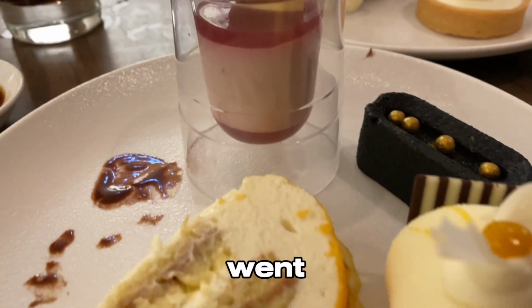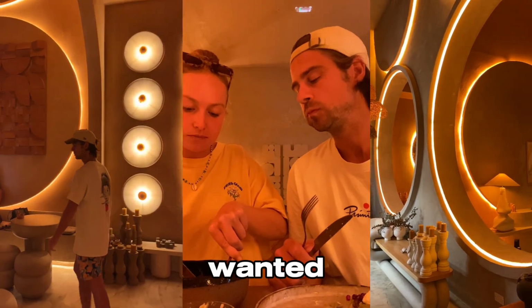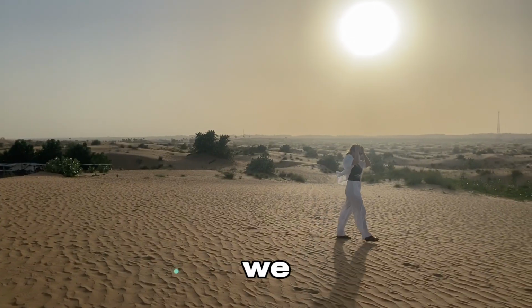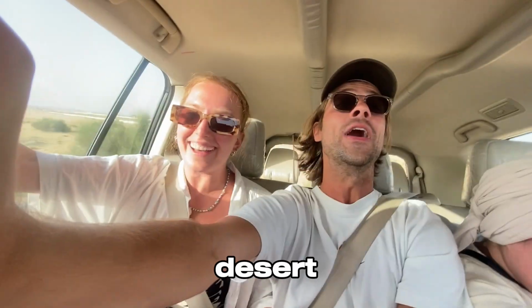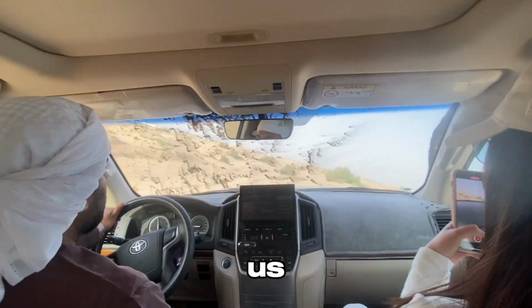The next day we went out to breakfast, and then it was nice to leave the hotel as well because we wanted to check out a bit more of what else Dubai has available. And then we also had booked in an evening desert safari that day, so we were super excited to do that. They picked us up at around 4 p.m, took us out to the desert.